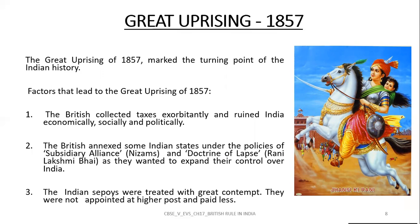The rule of the company ended with the Great Uprising of 1857. During these 100 years, the British ruined India economically, socially, and politically. The British annexed some Indian states under the policies of subsidiary alliance and doctrine of lapse, as they wanted to expand their control over India.